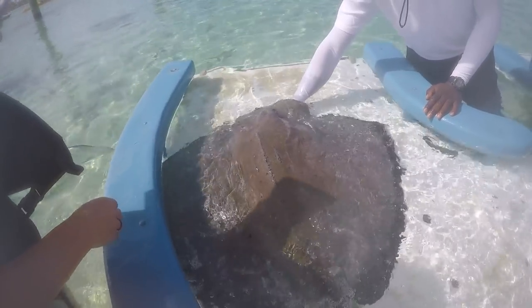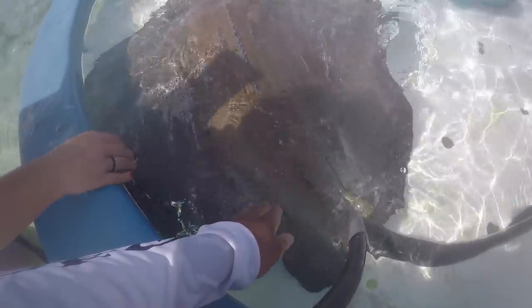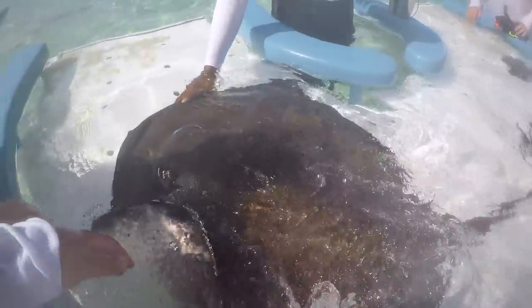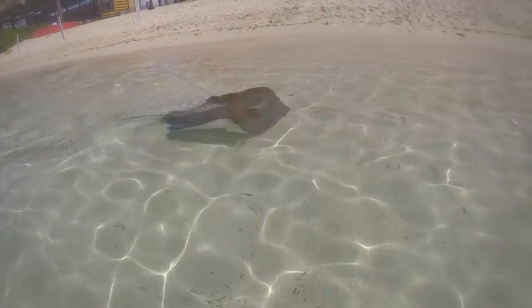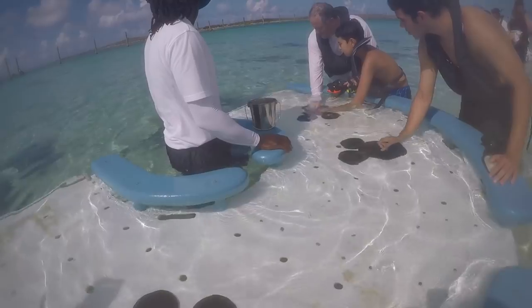Hey, guys. Beautiful. Nice little squid here. Look at the eyes. Hello. He's zooming. Beautiful. So guys, this is where the barber's located. Wow. Oh, hello. You're close.